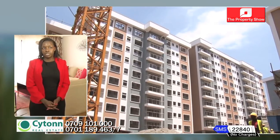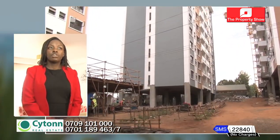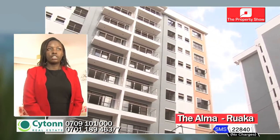We have water from two sources, that is Karuri water and Nairobi water. So the borehole water will just be that extra amount of water in case there's any shortage. So the underground water tanks that we have will be able to act as reserve tanks for the water just in case of any shortage within the development.